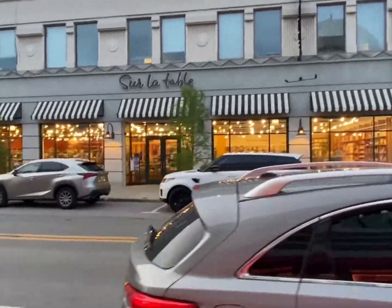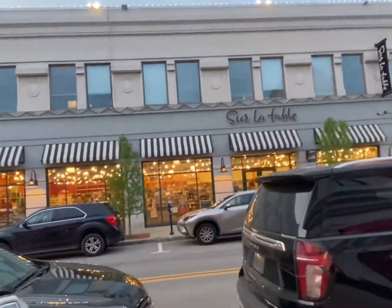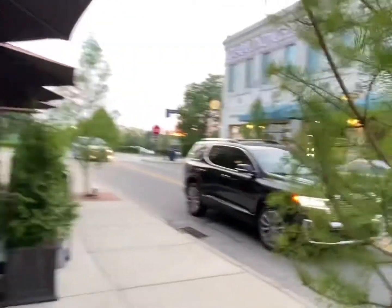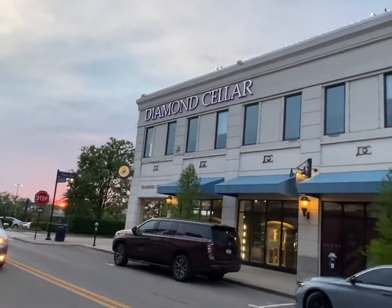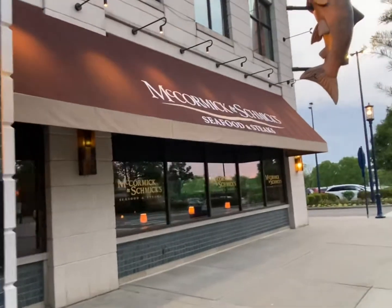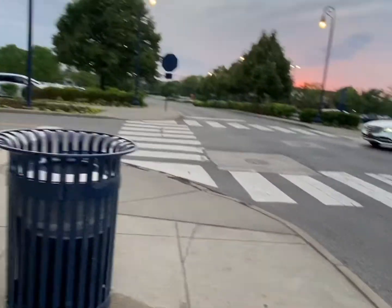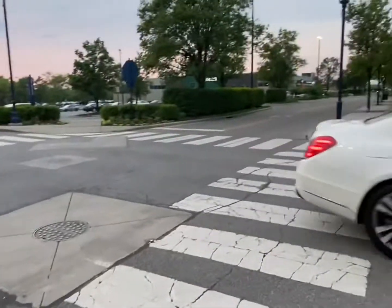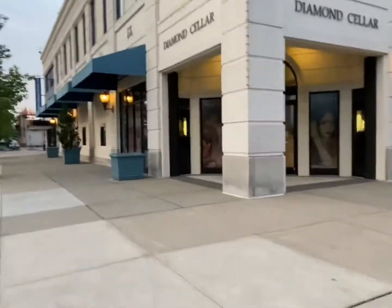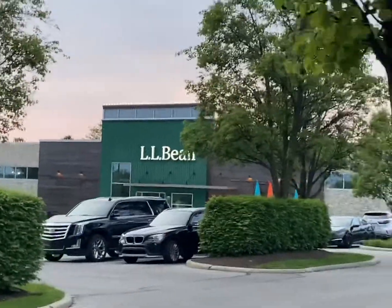That's another store called Sur La Table. Sur is French for on, La is the, on the table. That's another store called Diamond Cellar. This is another seafood restaurant called McCormick and Schmick's. That's LL Bean, like we saw earlier.